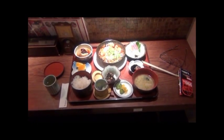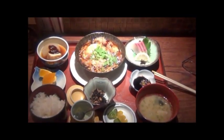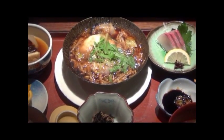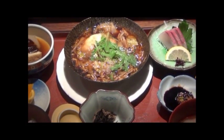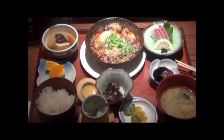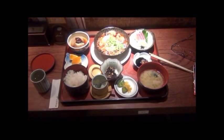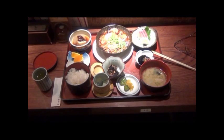This is the typical lunch menu. Based on the pork, which is a local specialty in this Kagoshima prefecture, sashimi, and some other things. It's a popular kind of lunch for local people.